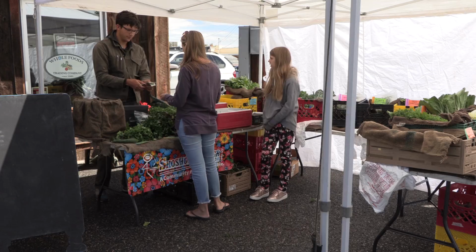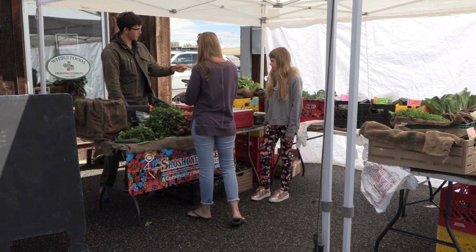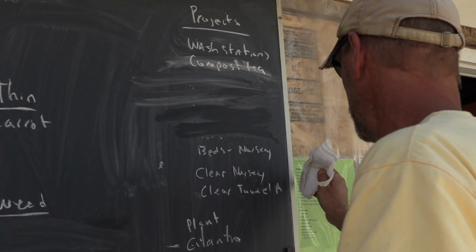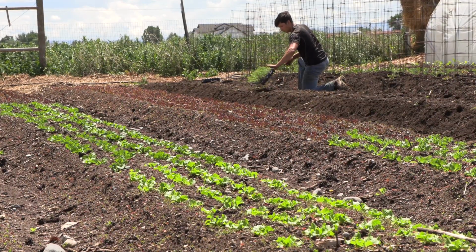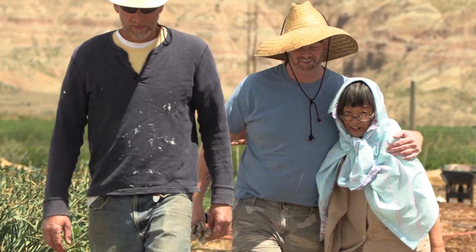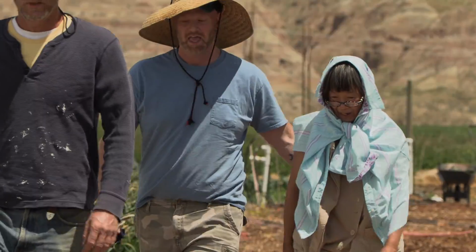We've got 4 farmers markets. We've got 1 in Powell, 2 in Cody, and 1 in Red Lodge. We're hoping in the future that we'll be able to continue to provide high quality vegetables. We'll probably start moving more into the wholesale markets.